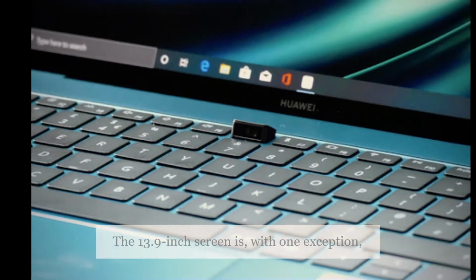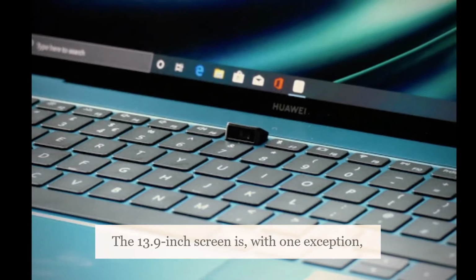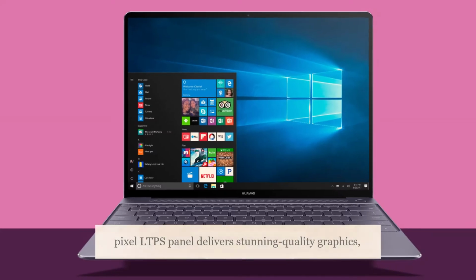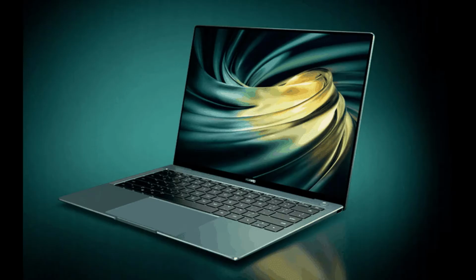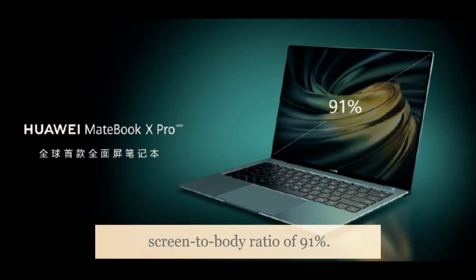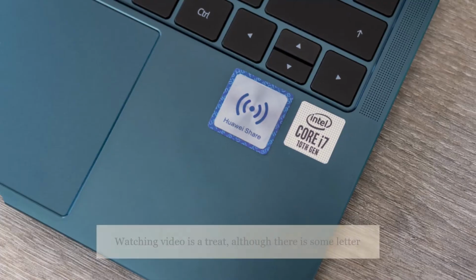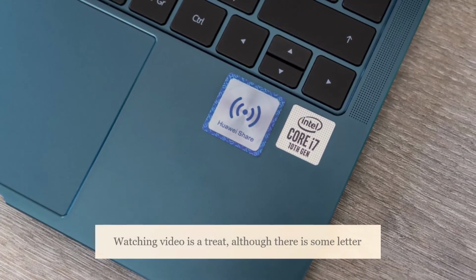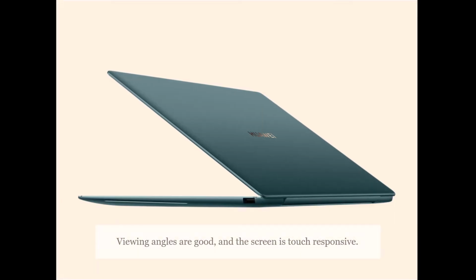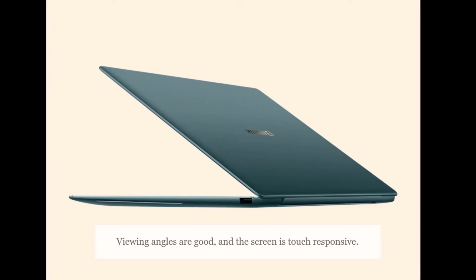The 13.9-inch screen is, with one exception, superb. The 3000 by 2,000 pixel LTPS panel delivers stunning quality graphics, and the narrow bezels facilitate a claimed screen-to-body ratio of 91%. Watching video is a treat, although there is some letterboxing thanks to the 3:2 aspect ratio. Viewing angles are good, and the screen is touch responsive.